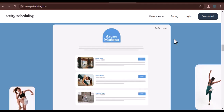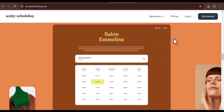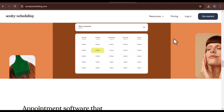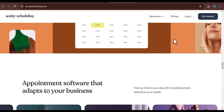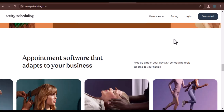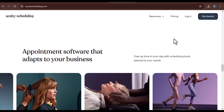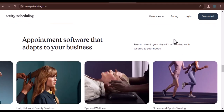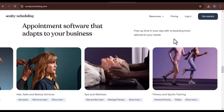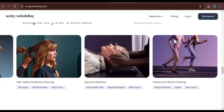These benefits resonate across various industries and business sizes, contributing to Acuity's widespread appeal. Whether you're a solo practitioner looking to simplify your appointment management or a larger team needing a robust scheduling solution, Acuity offers a compelling set of features. So, while the exact number of users remains a closely guarded secret, the evidence strongly suggests that Acuity Scheduling is a widely adopted and trusted platform by a significant number of individuals and businesses worldwide.